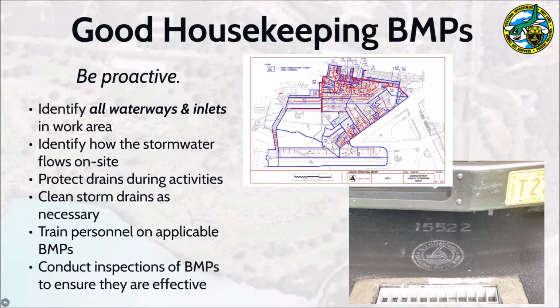Ensure that personnel and workers are knowledgeable of facility BMPs, as they will be asked during inspections whether they have had training and which BMPs they are responsible for implementing. Lastly, conduct your own inspections of BMPs to ensure that they are effective and best suit your facility's operations.